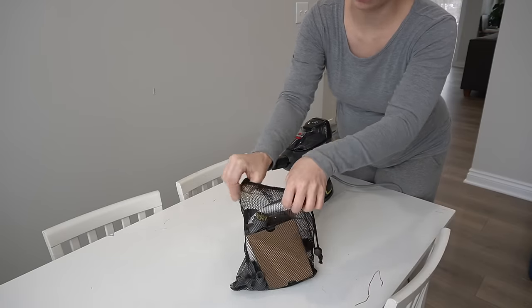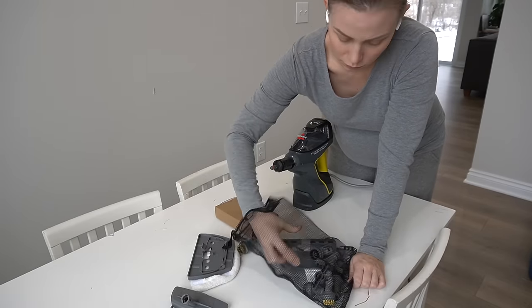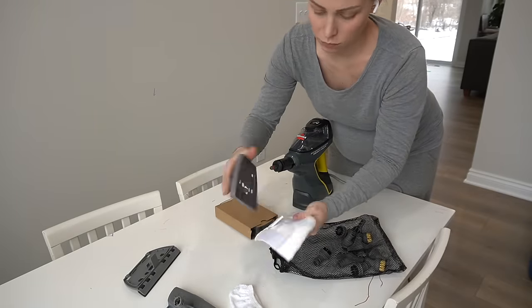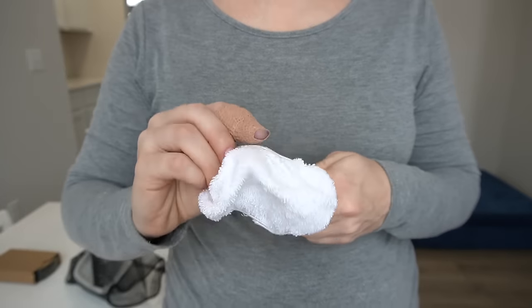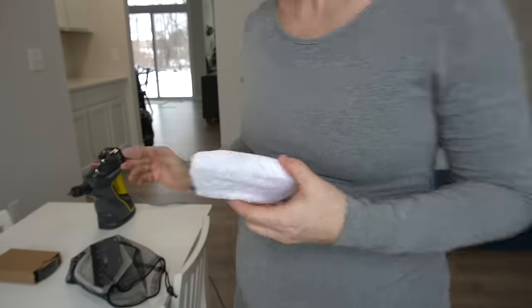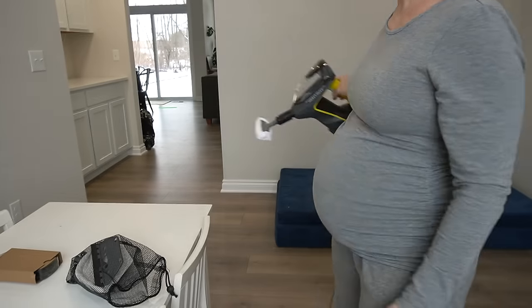I recently saw someone, I think it was on Instagram, use a steam cleaner to clean basically everything around their home and make sure it was nice and clean and sanitized. I decided I was going to try my steam cleaner on the kids' craft table. When I saw somebody use this on Instagram, it took off all of the stains. It worked amazing, so I wanted to try it out myself.